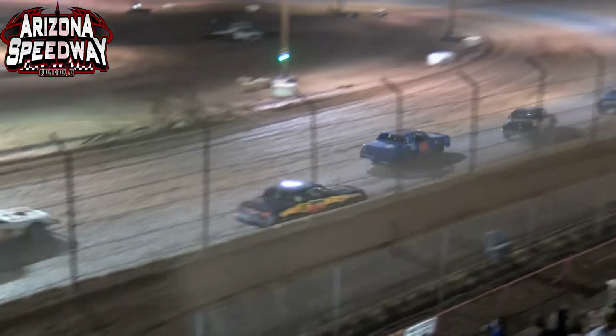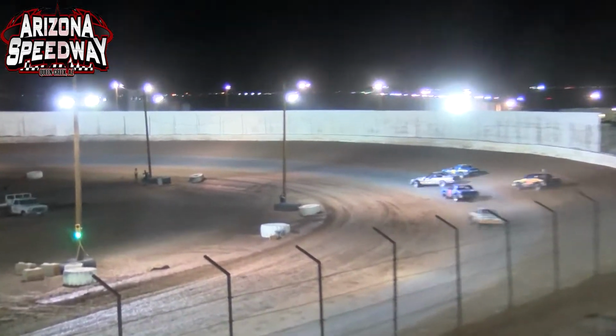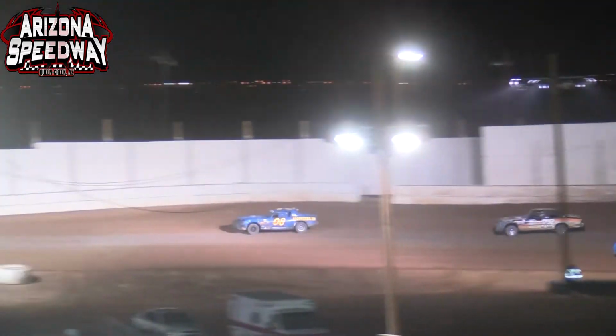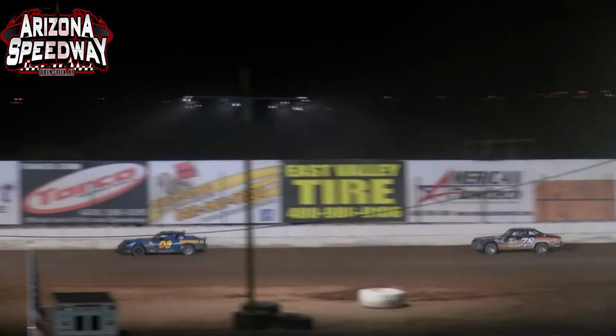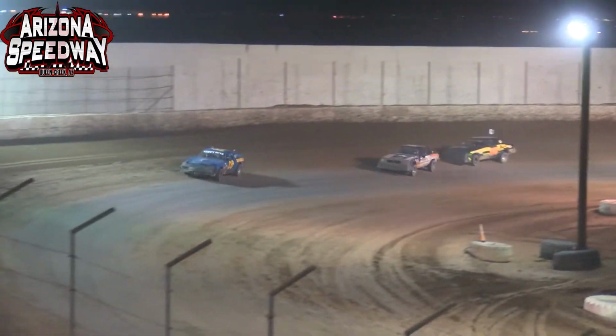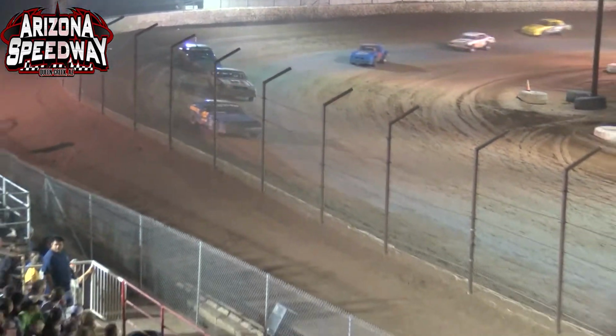Darren Workmeister has his hands full with some lap traffic, that allows Kevin Parker now to look to the inside entering turn number 1. Kevin Parker down the inside couldn't quite complete the pass on the 08 machine of Darren Workmeister down the back straightaway. It's about 3 car lengths now, the distance between Darren Workmeister and Kevin Parker. Don Berner has closed the gap right there on the back bumper of the 72 machine of Parker.